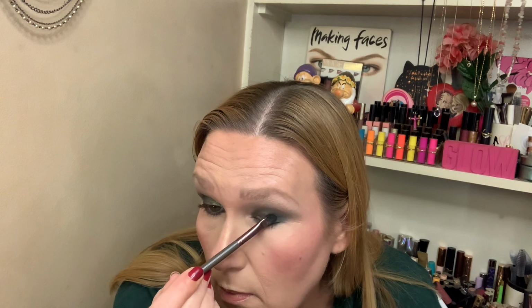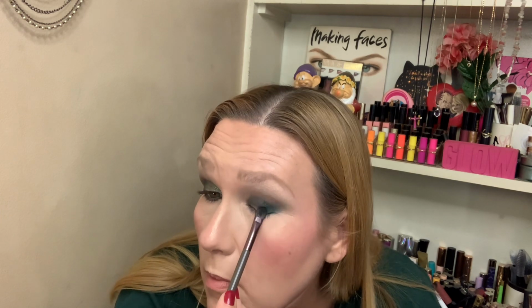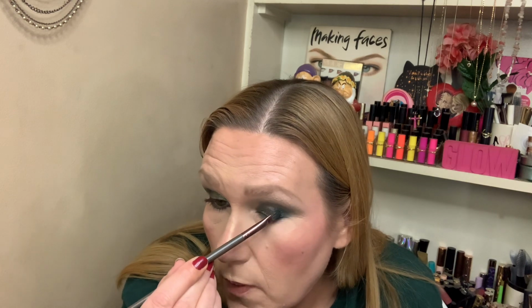And again, it's just a lot of back and forth patting. But once you get it, it looks nice and it lasts all day. No problem with the fading or anything like that. When I take it off at night, it looks just like it did when I put it on. Trying to make sure I get it as dark on both sides.